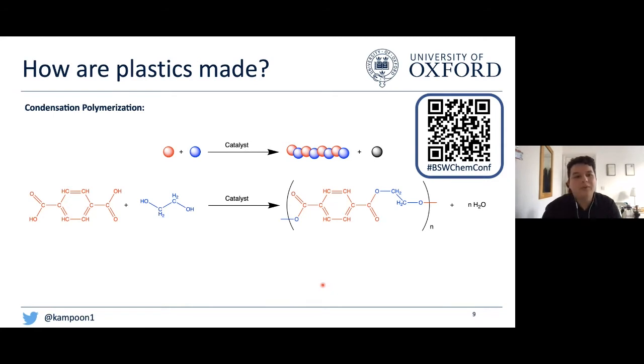The second most common way that polymers are produced in industry is through what's called condensation polymerization. And there's a few key differences here. The first being that we have two different monomers, shown here by the red and the blue ball. And we have a catalyst that can enchain these in an alternating fashion. And here we also produce our polymer, but also another small molecule. So what's going on here?